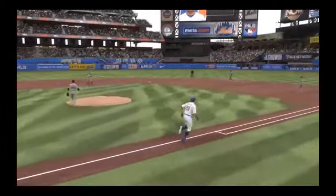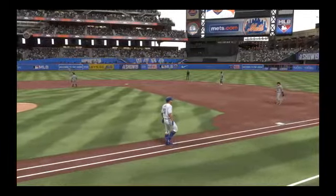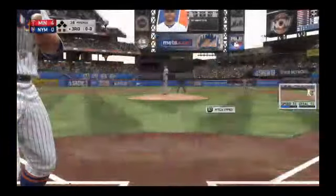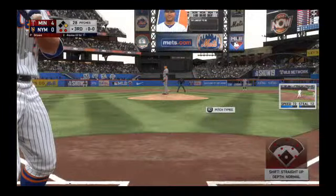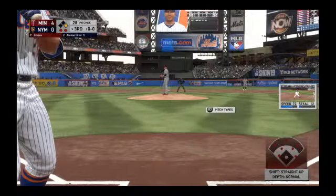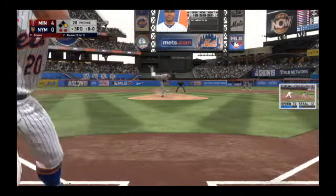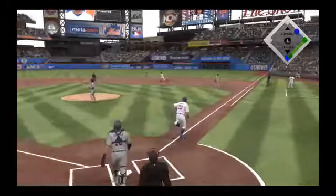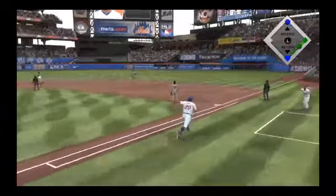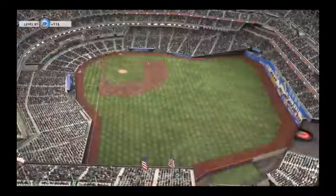Up. Gonzalez is calling for it. He hauls it in without any trouble, and there are 2 away. First offering on its way. Lofted in the air out toward right center. Kepler's there for it, and that retires the side.